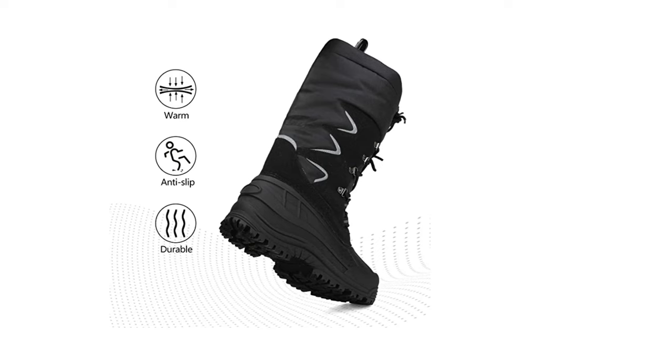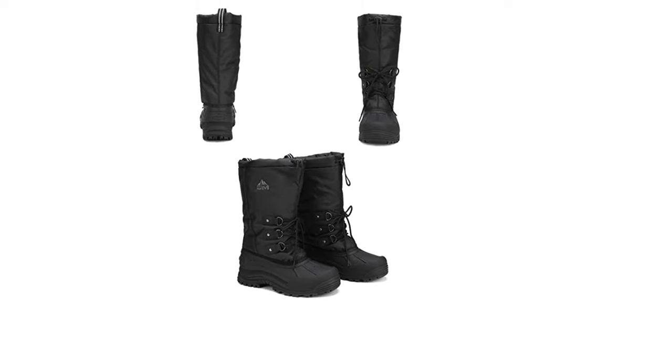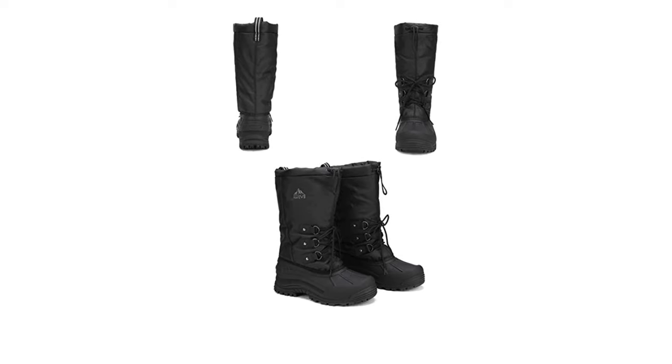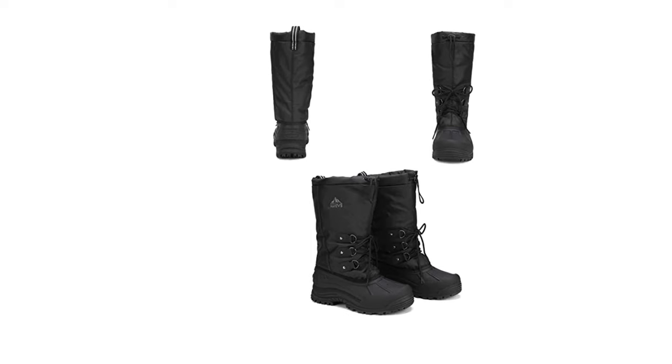With both a drawstring and ankle hook and loop, it is easy to pull on and provides a secure fit. The snow boots provide reliable and excellent traction and grip on various terrains, offering sure footing as you walk. Externally insulated leather and inner fluff are enough to keep your feet warm and comfortable in the cold snow.